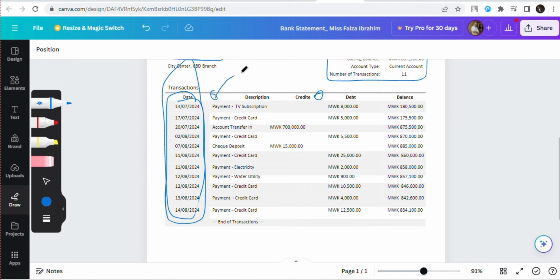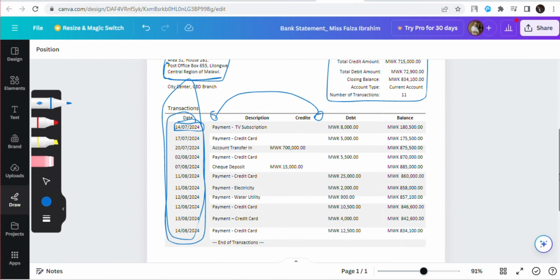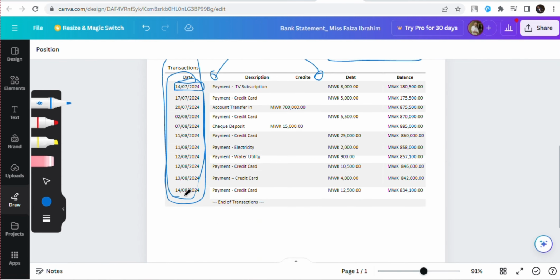So you have to make sure that the dates are also matching with the dates that you have put here. You can see my information right here is starting from 14th July, and you can see also here 14th July. It lands from 14th July all the way to 14th August, which means we have covered a month of expenses.